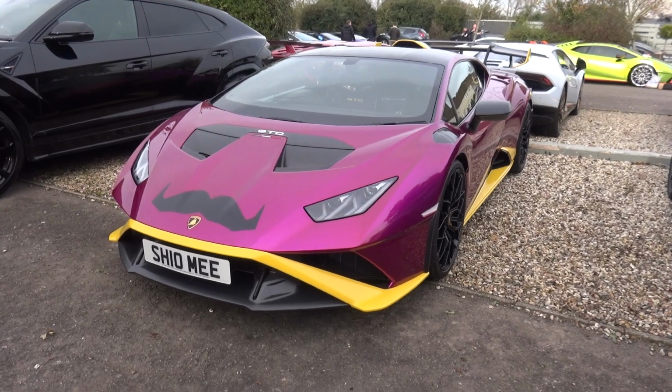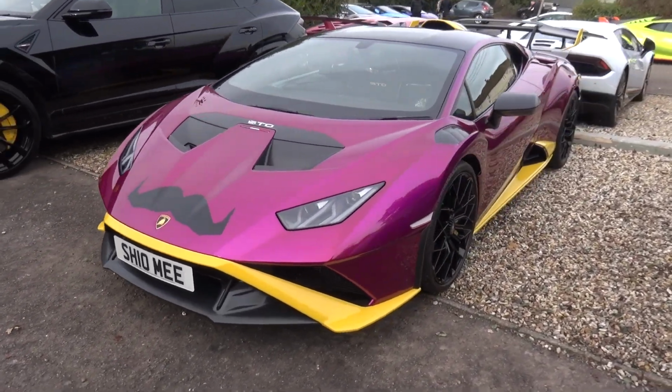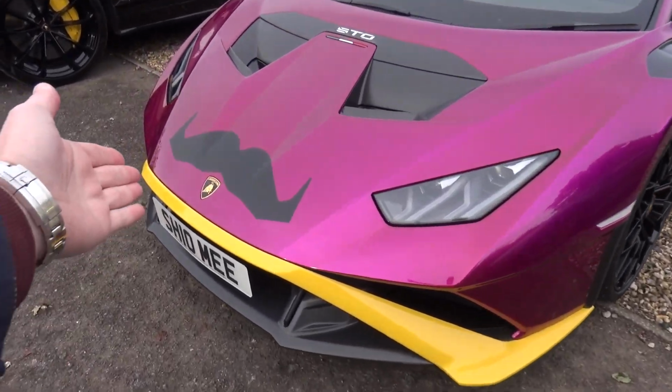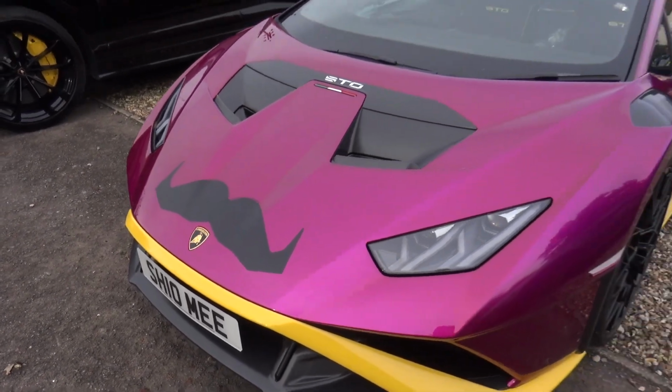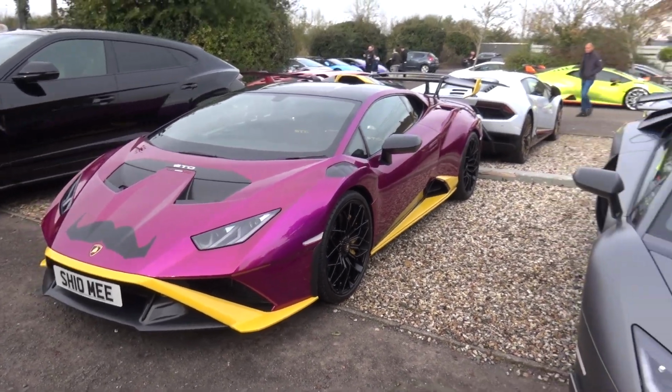Having only recently picked up the STO, it is on about 200 miles now. Obviously it went to Topaz, so we've got full paint protection film on the Viola Bast, we've got all of the bright yellow accents, plus we now have the moustache, because today is all about supporting Movember. Lamborghini are getting behind the campaign. Movember raises awareness for men's health, and they're doing these events all around the world, in fact.